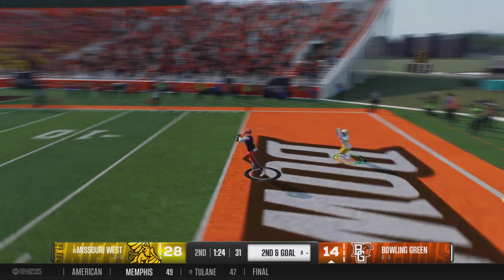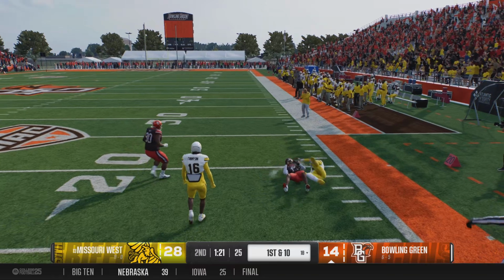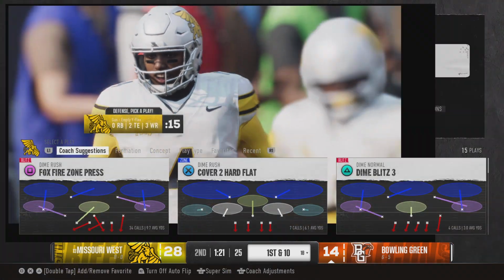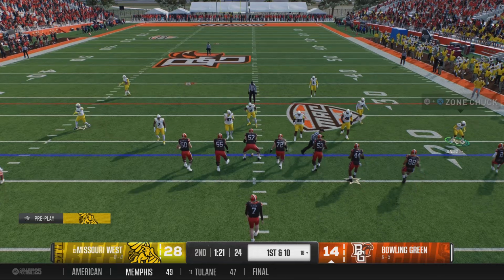Into the end zone. What a snag by the defense. And he's wrapped up after a solid return on the pick. This is obviously not a great start for this quarterback here. 2 interceptions already in this game. He's got to do a much better job with his decision-making.